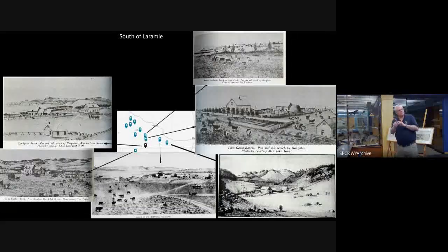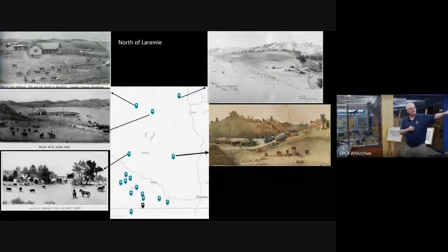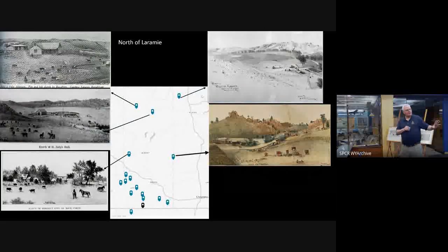Okay, wait, let's go back. So as you look at these, and some of these are reproductions from a 1955 book, but these are all portrait images for the most part. Tight on the ranch, cows in the front, maybe some farm utensils. They're pretty tight portrait images, like if you were looking through a normal lens, except for the William Kenny one.